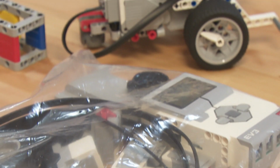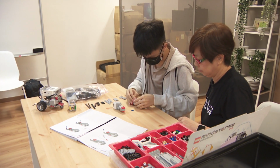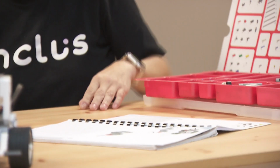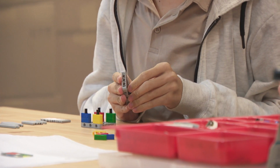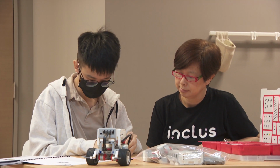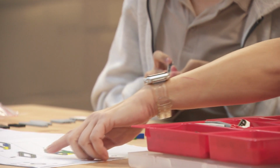Building robots using tiny bricks is a workforce readiness tool used by social enterprise Inclus. It trains and facilitates job placement for people with disabilities, or PWDs. Inclus taps into the robotics program to equip potential hires with the foundations for building careers and to set them on the path to independent living.